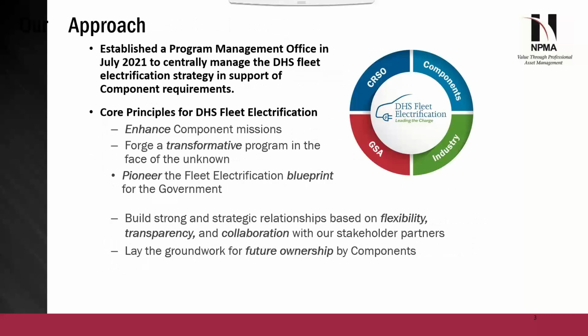So our approach, and this is where we talk about what we did prior to that executive order. Remember, I said the executive order from the president came out in December of 2021. We had already been working on it since January of 2020, but in July of 2021, we established a program management office. EVPMO is what we call it, Electric Vehicle Program Management Office. That's headed up by our PMO, Janine Smith, and a deputy PMO, Ms. Toya McDuffie. Both of them are critical to making sure that we get this right, that we do the best that we can to electrify the department.